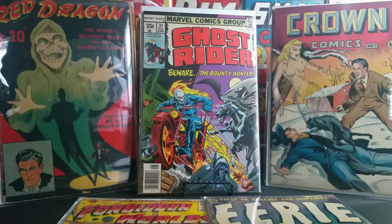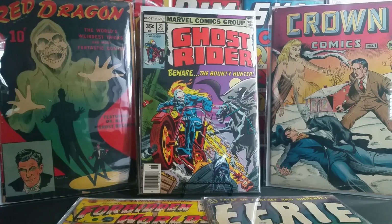Well, it's that time again. Another comic book haul. I figure every time's a good time for a comic book haul. Well, maybe not Sunday before church, but all other times are free and open for comic book hauls.